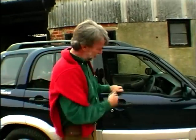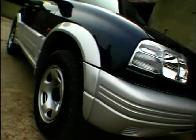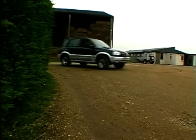Not much mystery about the new Grand Vitara though. Looks very much the mixture as before, but in fact it's a brand new body, a new chassis, new suspensions and a new engine, and the package altogether works extremely well.